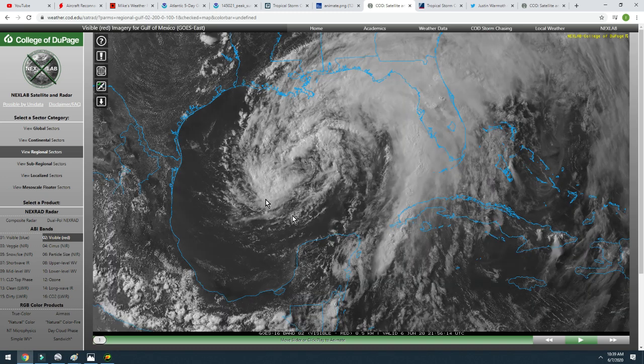When we factor all this in, we can see how the counterclockwise spin is the reason these tornadoes, sometimes hundreds of miles away from the center of the storm, tropical storm, hurricane, whatever it may be, spawn. And we can track this back to last night or the early evening of yesterday when this tornado actually popped up in Orlando.